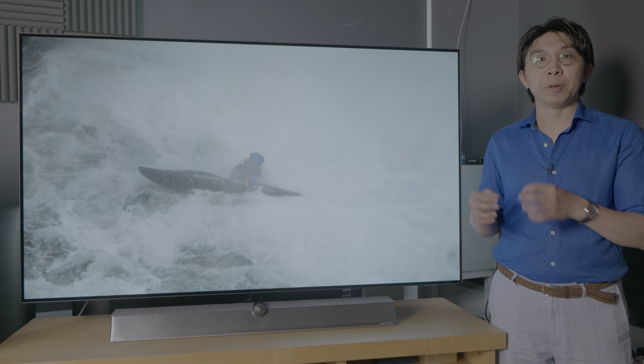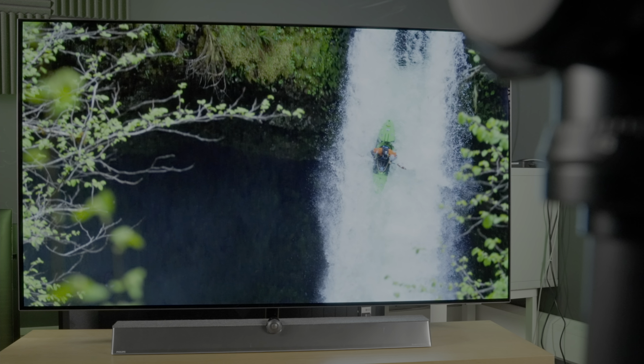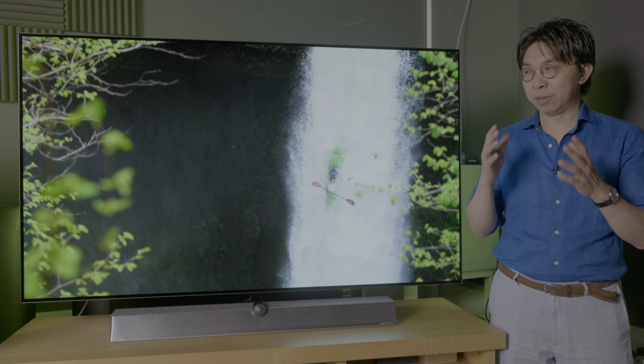This is the new Philips OLED+936, which features the latest, more efficient OLED panel, HDMI 2.1 and Bowers & Wilkins sound system. Let's take a first look in this video.